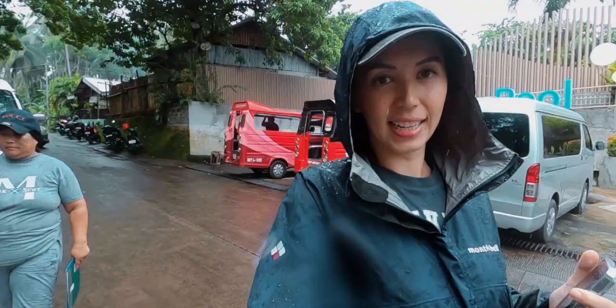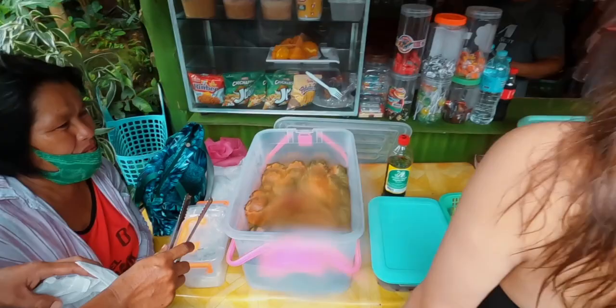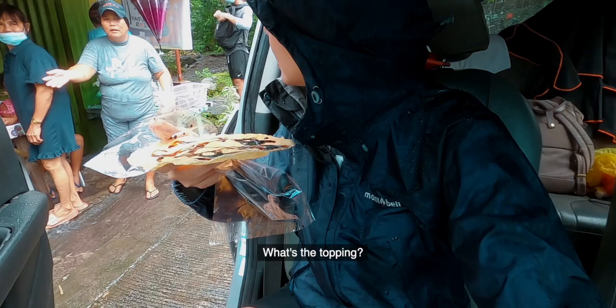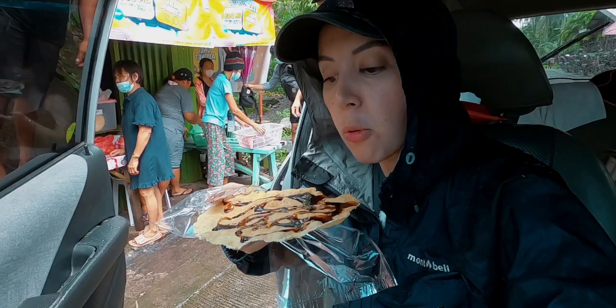Let's get some snacks. Kumakain ka ng kiping? Ano yan? Bibingka, ma'am. Masarap, ma'am. Masarap yan. Meg, can you get me bibingka? Yes, I can. Okay, so apparently this is cassava. Chocolate, ano ano sa taas? Caramel? Gawang niyog. Interesting? Sweet. Masarap. Perfect snack.